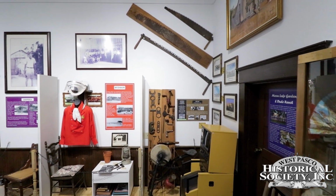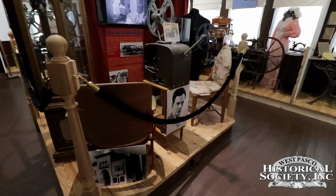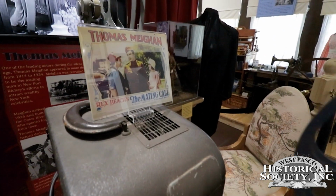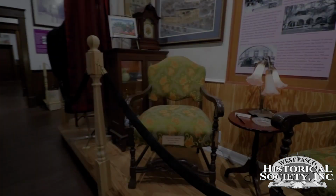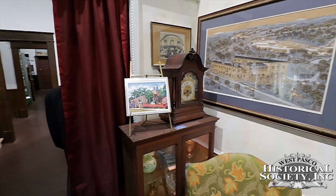The communities of Arapika, Hudson, and 5A, which was home to one of the area's first lumber mills. Learn about famous residents like silent film actor Thomas Meighan and his connection to the Richey Suncoast Theater. Find out more about the historic Hacienda Hotel and its glamorous visitors.